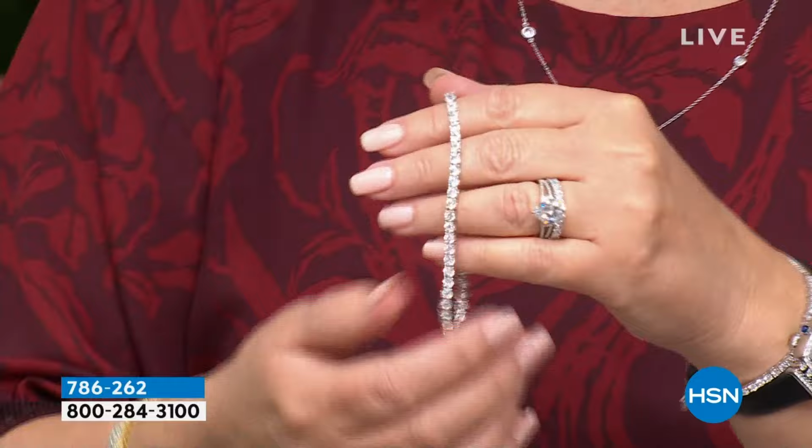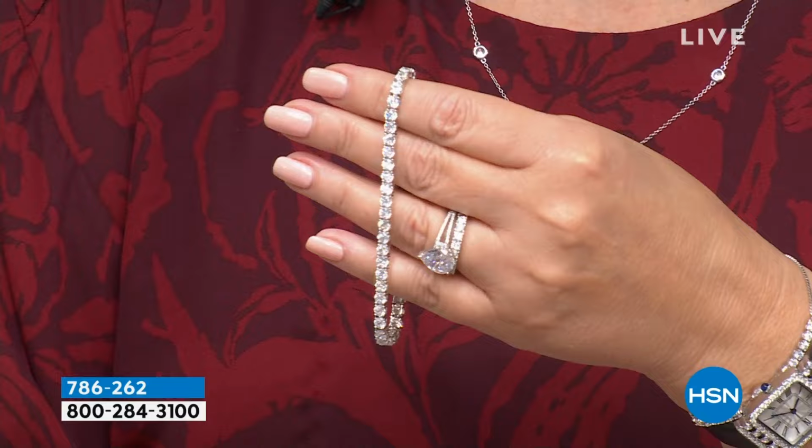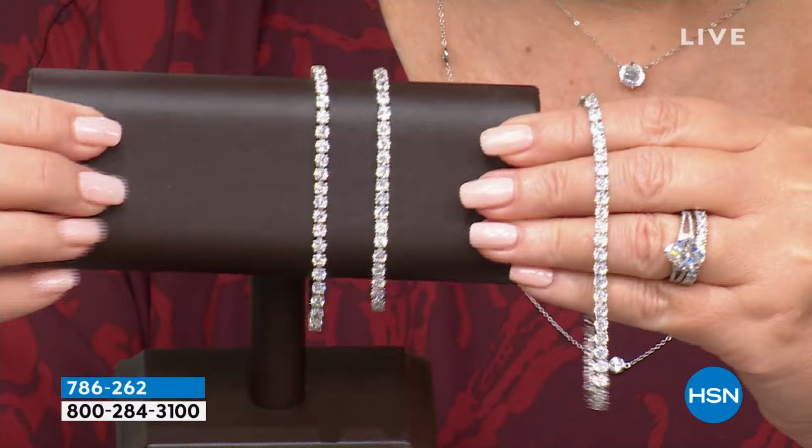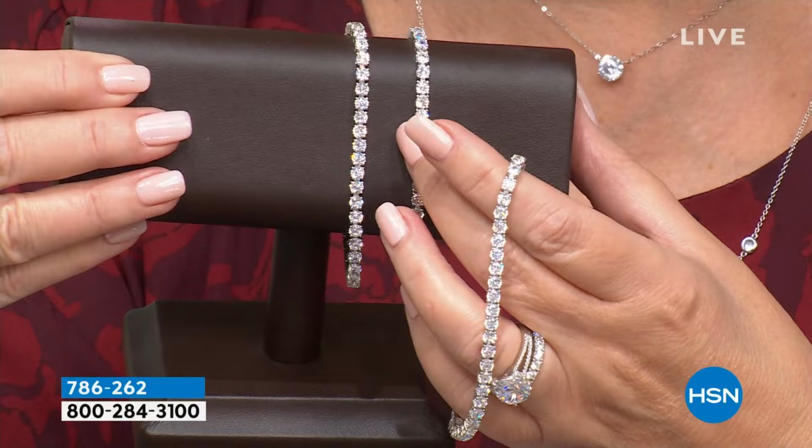And then last but not least, one more goodie to share with all of you. This, my friends, is our number one top selling Radiance by Absolute bracelet. This is the best seller of all time. It's the classic tennis bracelet. Every girl needs this. It's like a necessity in your wardrobe. We have 3 lengths: 6 1/2, 7 1/4, or 8 inches are the lengths available here.